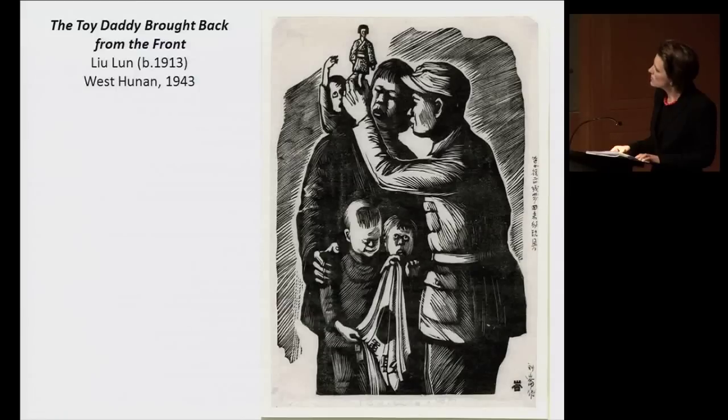And first, when we had this print, before we contacted Liu Lun and his family, we couldn't date the print. We could only date it to the time of the Sino-Japanese War. But now we can precisely say where it was carved and when, in what year it was created.